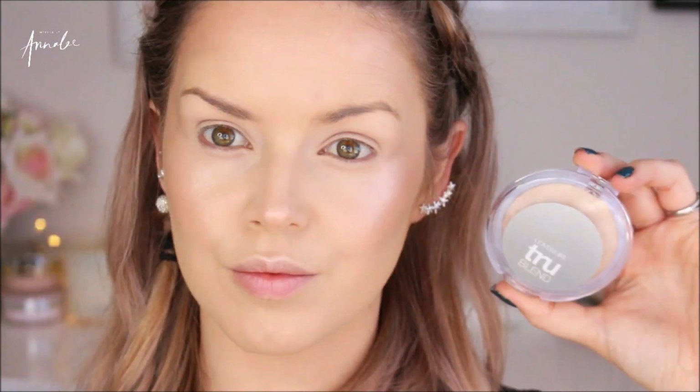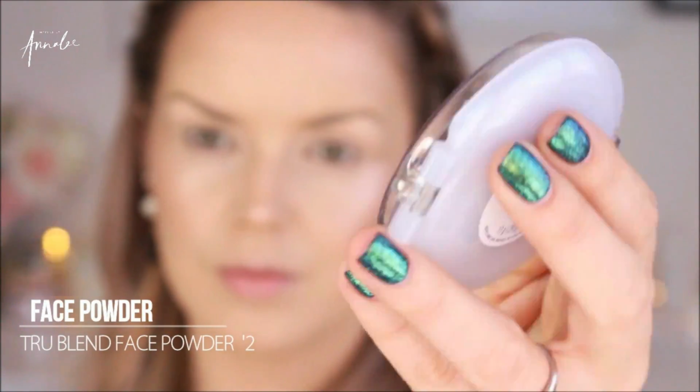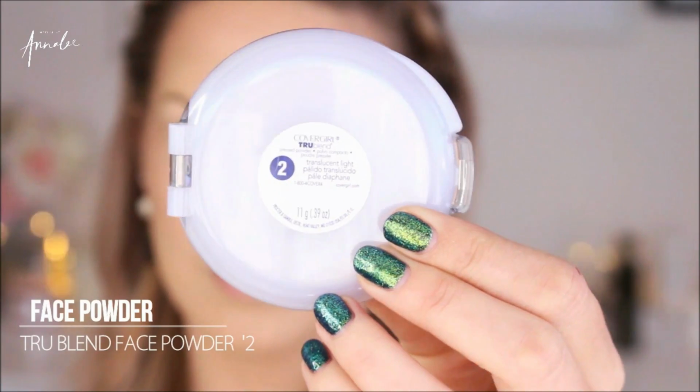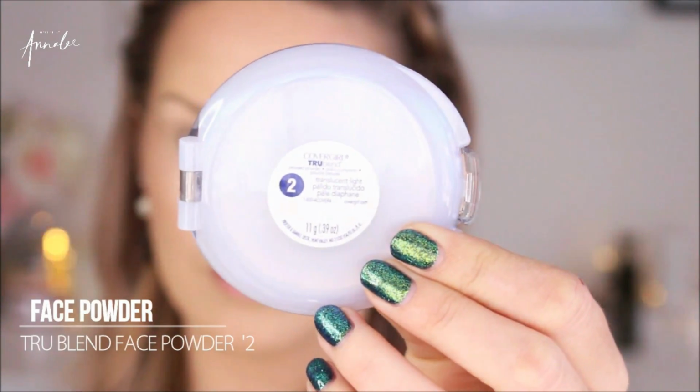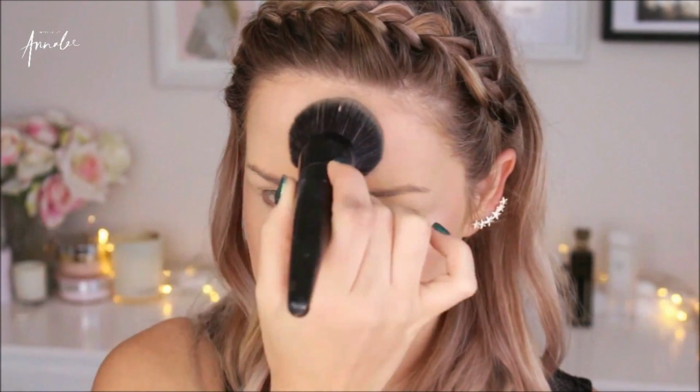Now to set my foundation, I'm going to be using the TruBlend face powder by Covergirl, and I'm actually just going to be applying this mainly through my T-zone and then underneath where I've put my contouring, because I want to keep that really nice soft luminosity that I've created from the palette, but I will just very ever so softly dab over top of the contouring to set it, but not over my highlighter.